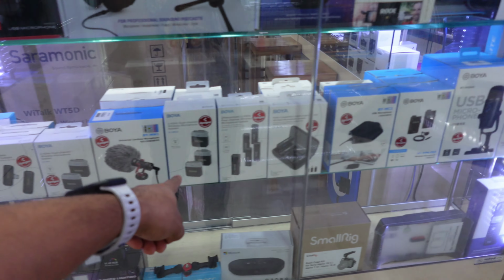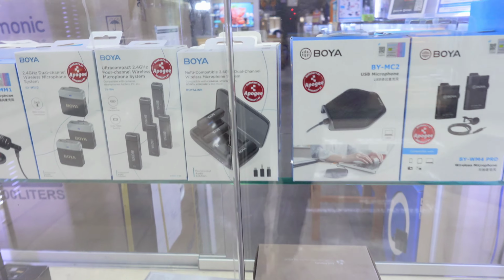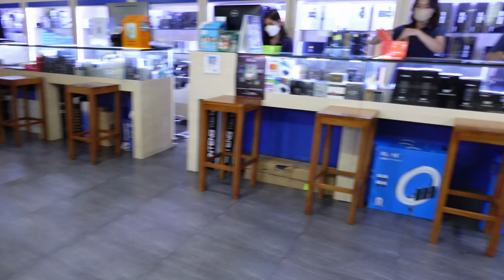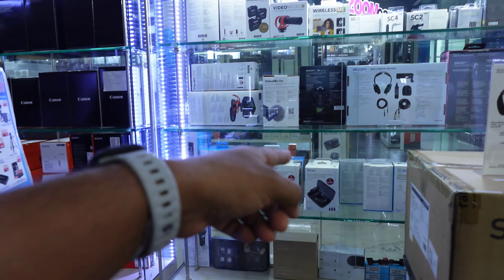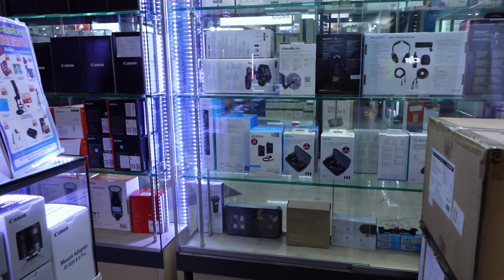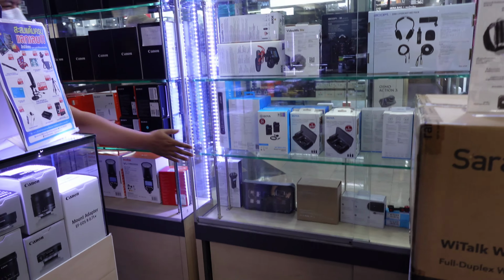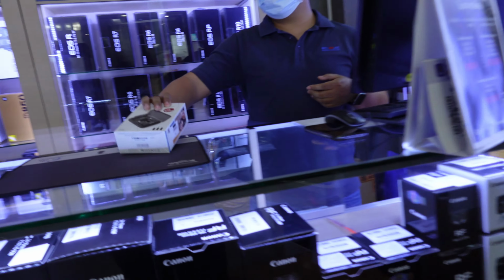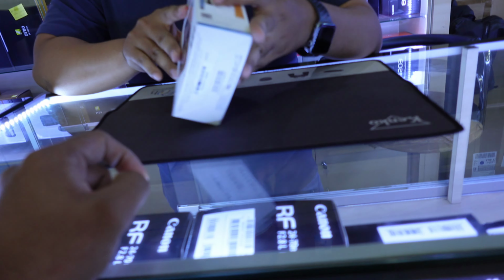These are the BOYA. Actually I'm looking for this one. I'll ask them how much is the price. This one is the EC mall. Sorry, do you have the BOYA Link? This one? Yes. How much is the price? 3,699 baht. Okay, can you show me? This one, how many years warranty? 2 years warranty. Yes sir, you can register.